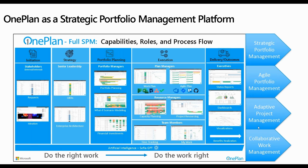We are one of the first to come out, like I said, with the adaptive project management capabilities. It has been around now for years, where we bring together agile and non-agile work initiatives. And if you wanted to use OnePlan just for collaborative work management, team members and project managers just managing projects without really having all of the portfolio management capabilities, you can do that within OnePlan. So again, you have a set of modules and capabilities to address the different scenarios that I painted previously.